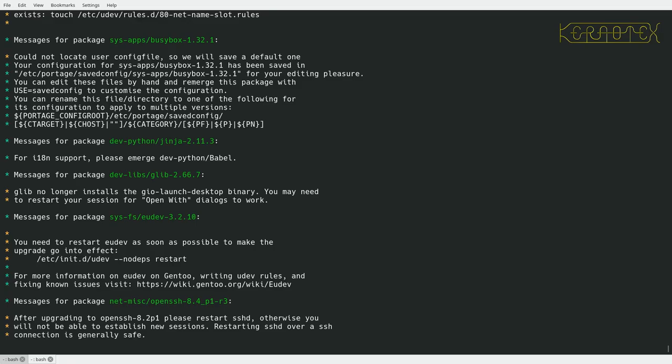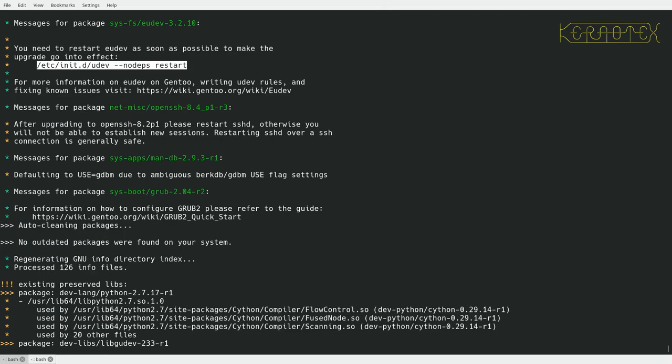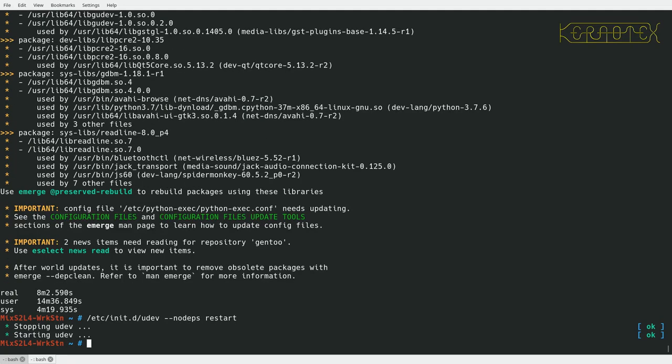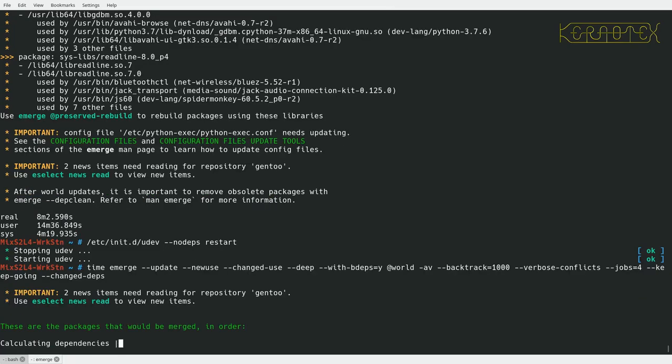So let's just have a look at these outputs. It says to restart udev. Okay. So that is it. So in theory, just to run that again, there shouldn't be any updates at all.